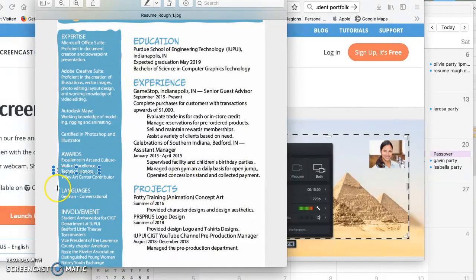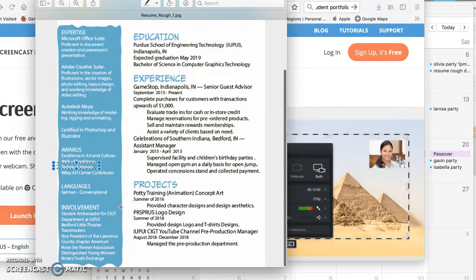Technical honors for the Wiley Art Center. That's really cool. You can speak German. That's fun.